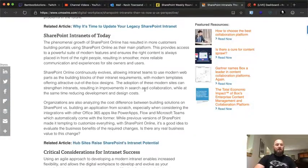So what do we have now for today? The phenomenal growth of SharePoint Online has resulted in more customers building portals using SharePoint Online as their main platform. This provides access to a powerful suite of modern features and ensures that the right content is always placed in front of the right people. True that.